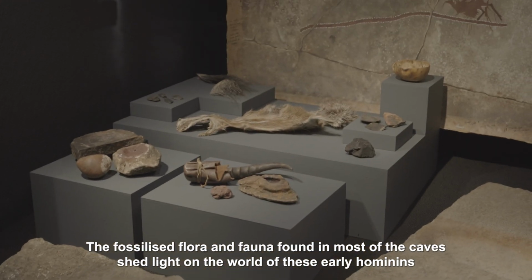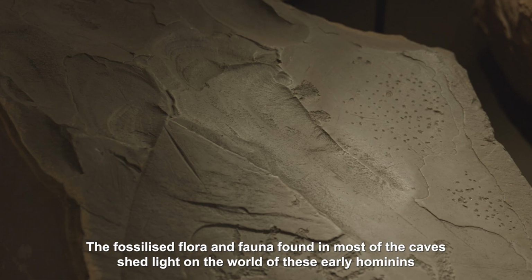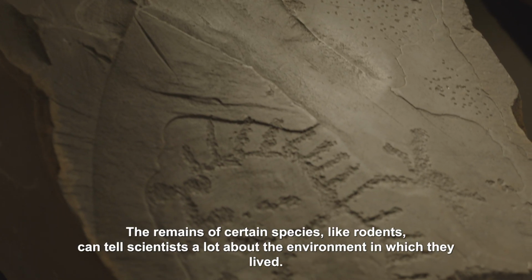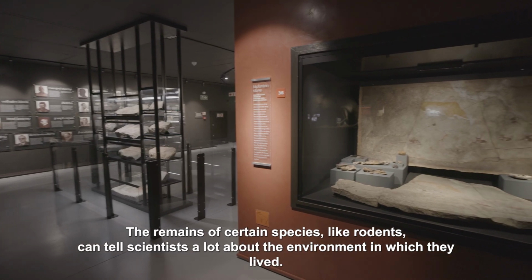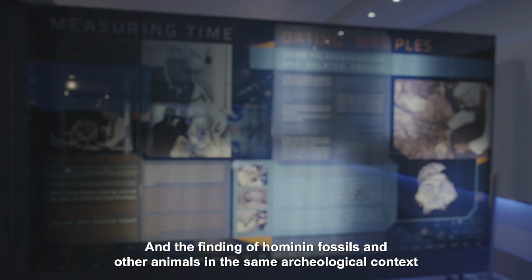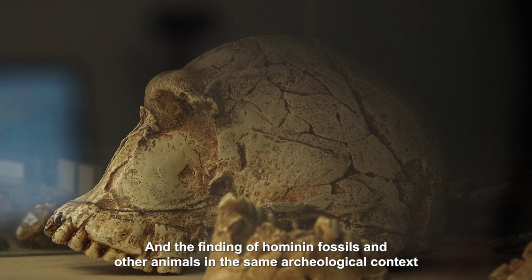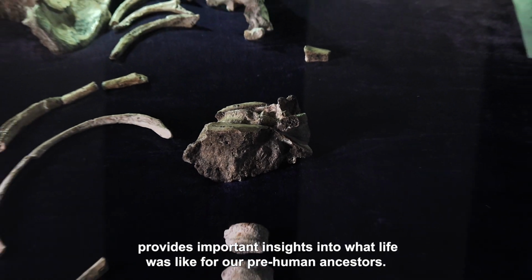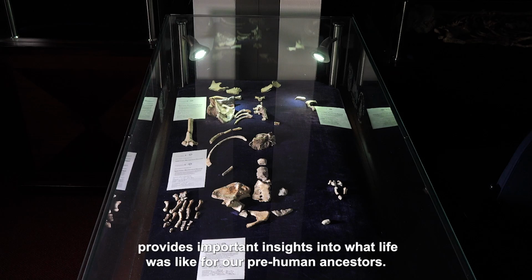The fossilized flora and fauna found in most of the caves shed light on the world of these early hominins. The remains of certain species, like rodents, can tell scientists a lot about the environment in which they lived. And the finding of hominin fossils and other animals in the same archaeological context provides important insights into what life was like for our pre-human ancestors.